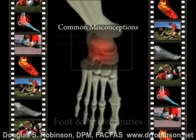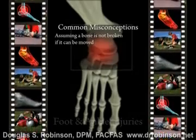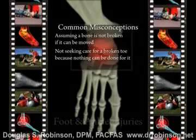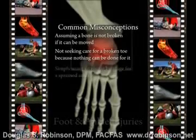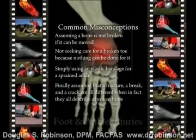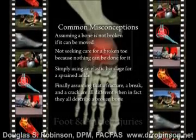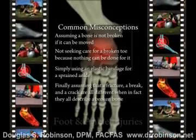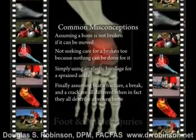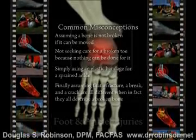Some of these include assuming a bone is not broken if it can be moved, not seeking care for a broken toe because nothing can be done for it, simply using an elastic bandage for a sprained ankle, and finally, assuming that a fracture, a break, and a crack are all different when in fact they all describe a broken bone. Each of the above should be addressed by a podiatrist immediately.